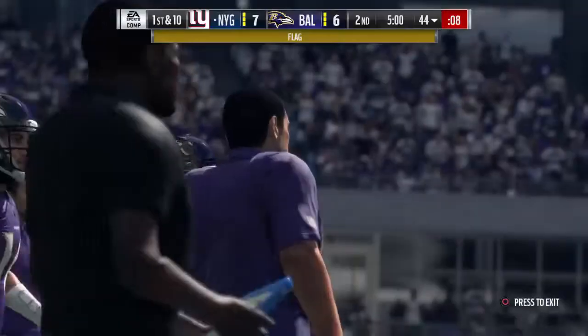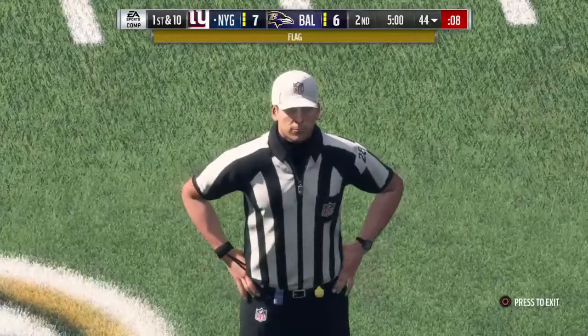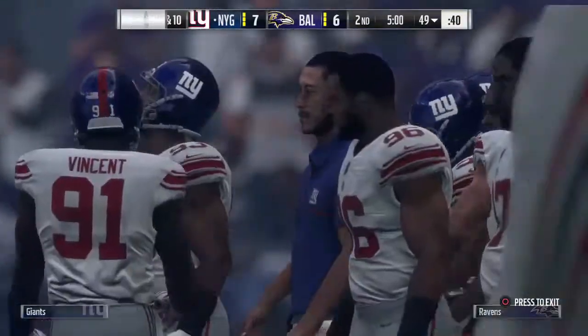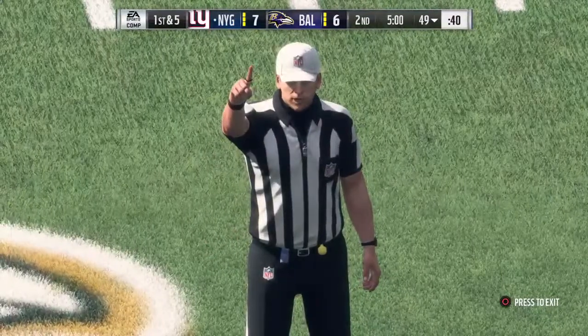Now flags will come in. I think this one's going to be on the defense for jumping. Encroachment, defense. And the hard count got the defense there. Encroachment and the 5-yard penalty.